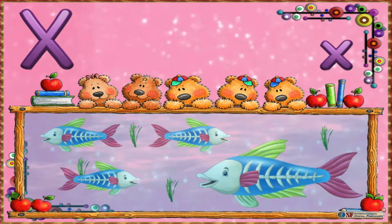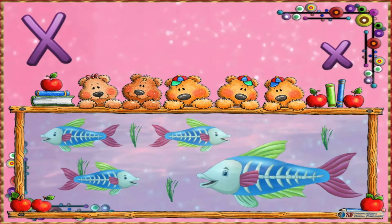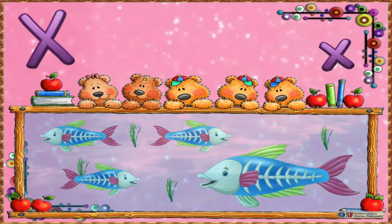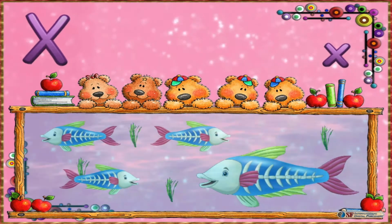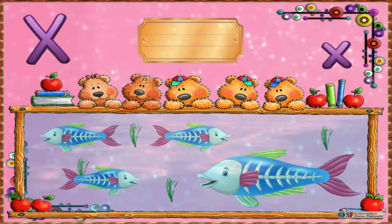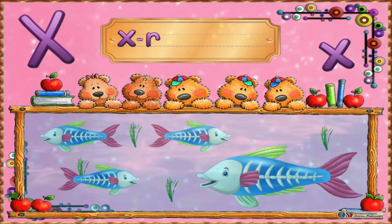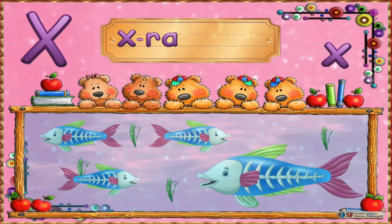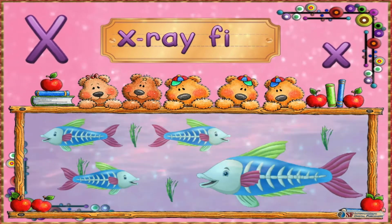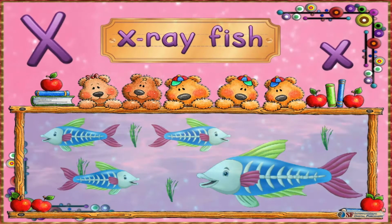Our teacher told us that X-ray fish is a small fish that can be seen in the Amazon River and the coastal waters of South America. The word X-ray fish begins with the letter X, and its spellings are X R A Y F I S H, X-ray fish.